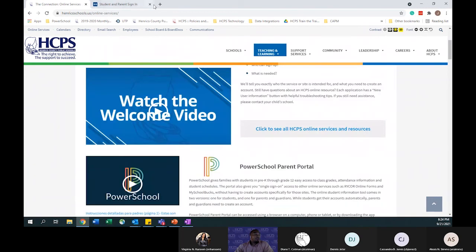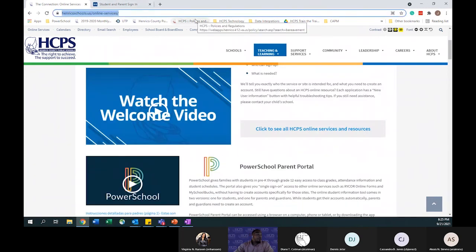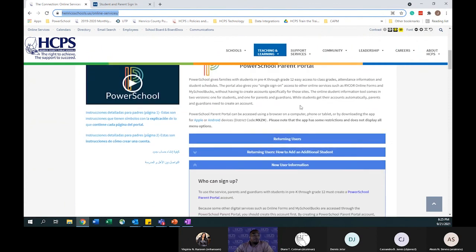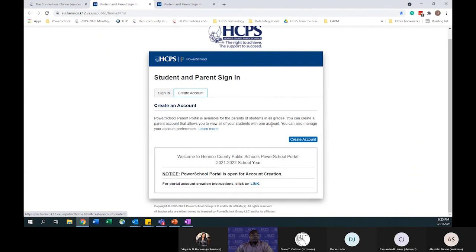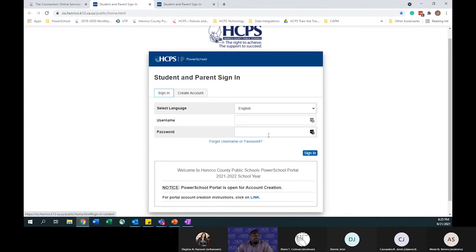All right. So what I'm going to look at real quick is the PowerSchool parent portal. I'm going to go to the parent portal from the link here. I'm a returning user, so I'm going to click on returning users and put in my username and password. If you don't have a username and password, there's a create account button here. Once you hit create account, it'll ask you to fill out some of that information I was referring to a moment ago, like the student ID. But for those of you who do have an account, you just go into the regular sign in.